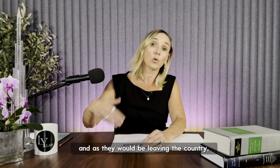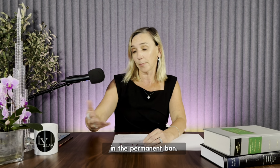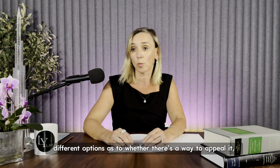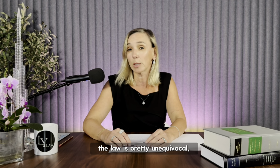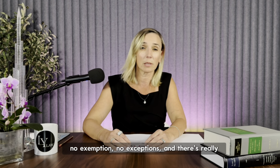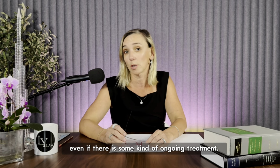And as they would be leaving the country, they were told that they would have the facial scan and the eye scan, which, in simple terms, results in the permanent ban. And we looked at the time at different options as to whether there's a way to appeal it, depending on the type of infection it was. But at the end of the day, the law is pretty unequivocal. As I mentioned earlier, there are no exemptions, no exceptions, and there's really not an opportunity or a forum to appeal, even if there is some kind of ongoing treatment.